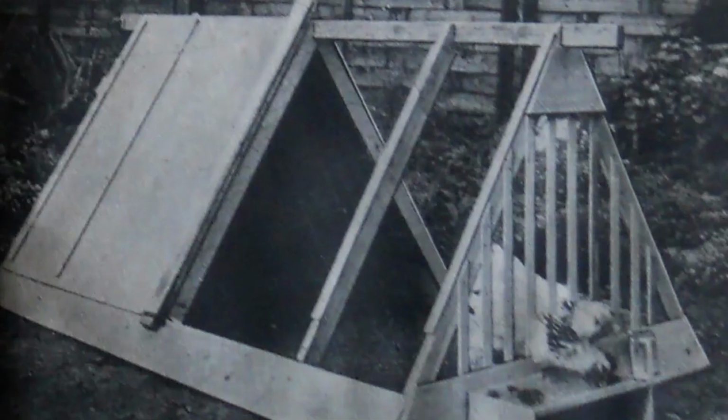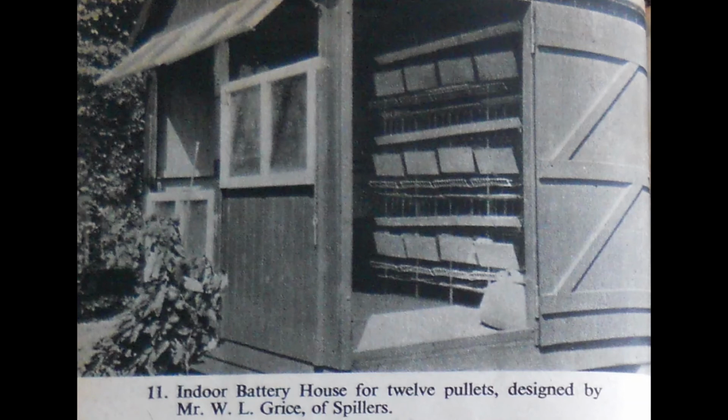Where and how to keep your hens is a question many ask. The indoor laying battery is the most popular, as the birds can be attended to in carpet slippers and the sparrows can be kept out.